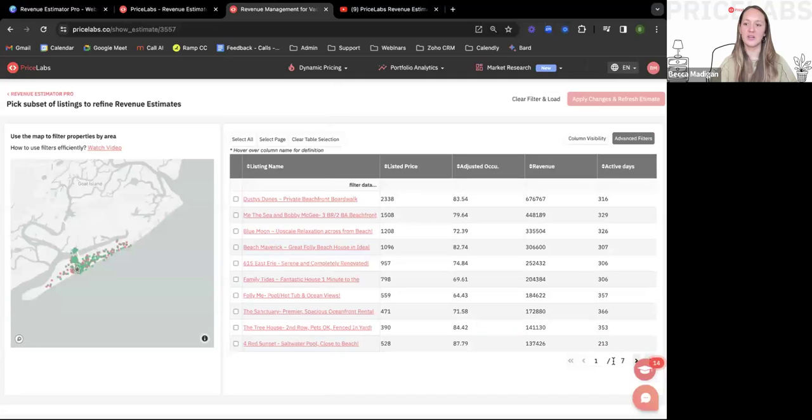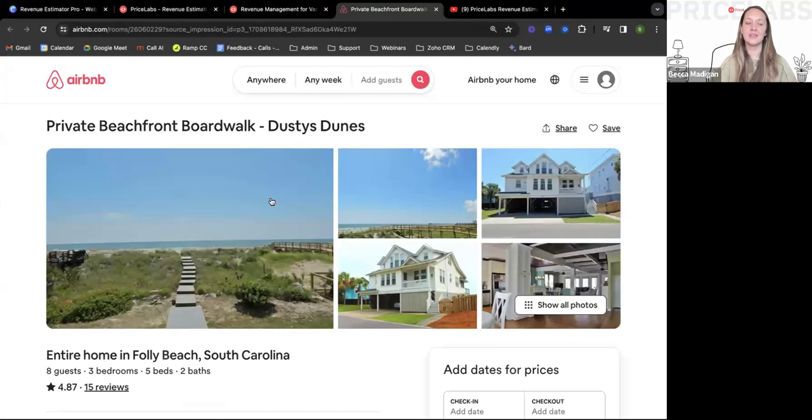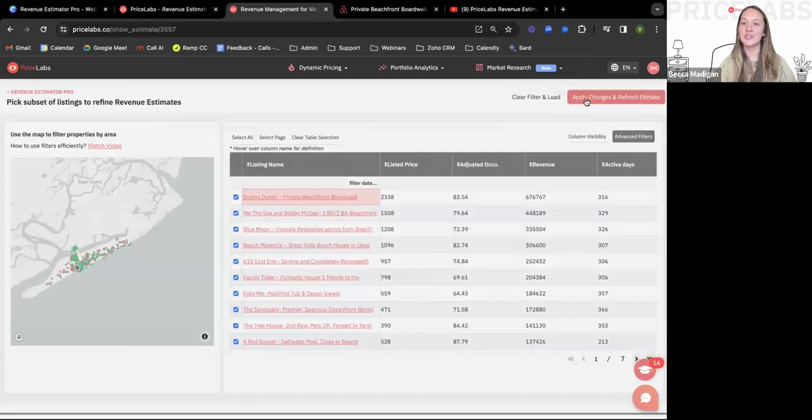Looks like we have just under 70 here. Or I can go through, and if I have a smaller amount, I can just click on each of these listing names and also ensure that aesthetically it's a similar listing to mine, right? If this listing had really unprofessional photos and just wasn't set up well, then I would know that maybe this isn't one that I'm going to include, because I know all of my listings are going to be professional and looking good. So I'll just select all here. And then I'm going to apply changes and refresh the estimate.